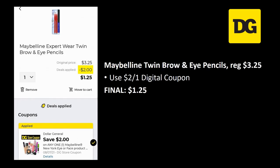We also have the Maybelline Twin Brow and Eye Pencils, regularly priced $3.25. There's a $2 off 1 digital coupon. Now, it will go towards anything Maybelline eye or face products. So this is probably just one of the best deals that we have as far as price goes. But if there's something else that you're wanting, definitely grab that. Final cost is $1.25 here.